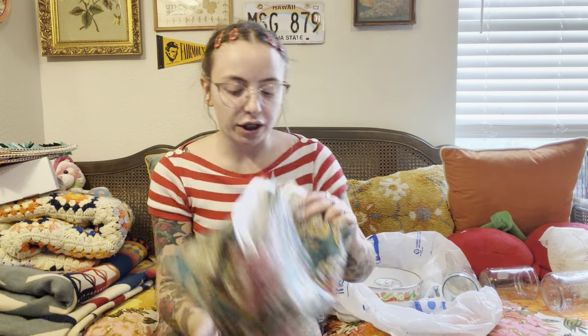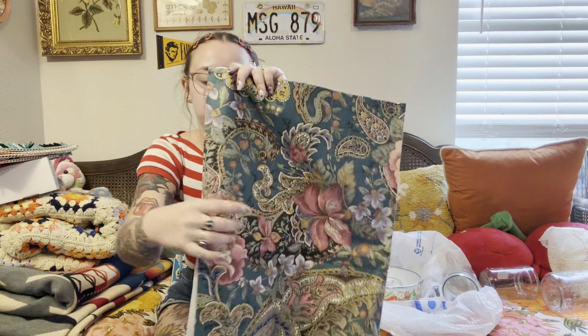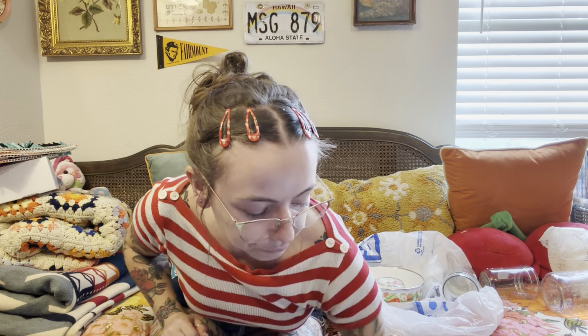Okay. The last thing I think in this pile from the bins is this fabric. It's so beautiful. I don't even know what I'm gonna do with it. I will buy any vintage fabric, especially if it's cheap at the thrift store. I just love it. If you could see over there the shelf that I have full of fabric, you would say, girl, why did you buy that? Mind your business is what I have to say to that. Okay.